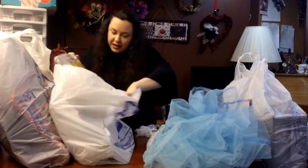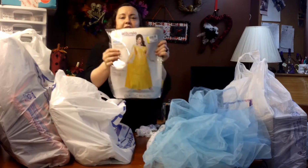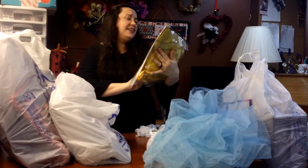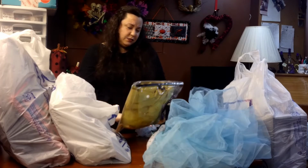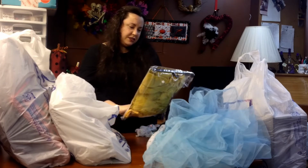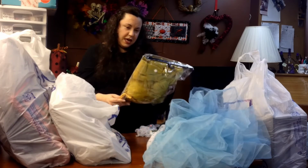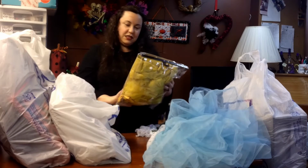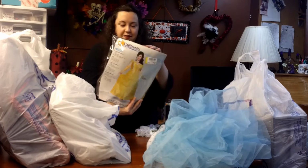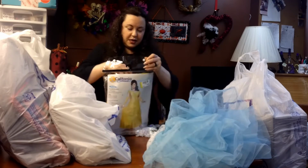I got a Cinderella, and I got a Belle. This says California Costumes Plus. Package includes dress and glovelets, and this is a 3X, so I can't imagine that the retail price of this was $5, but I paid $5, so this might be kind of big.